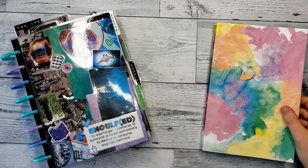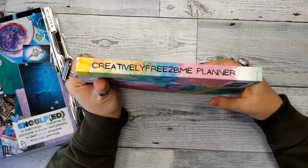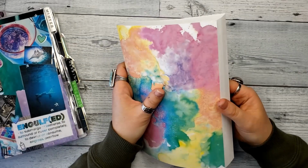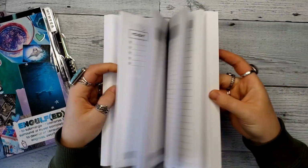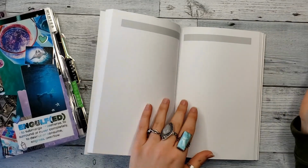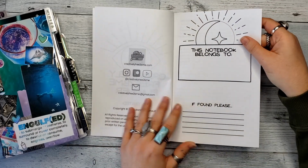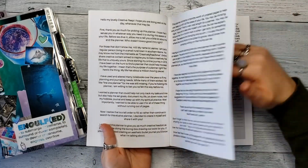So in case you don't know, before I open this, my planner that I created last year was the CreativelyFree2BMe planner. This is available in my Etsy store as well as on Amazon worldwide. It is a print-on-demand book, so it does come glue-bound like a book that you would get to read. But I've broken the spine on mine, so you can train it to lay semi-flat. Anywho, I'll leave linked in the cards more in-depth video walkthroughs of the planner in case you want to check that out.